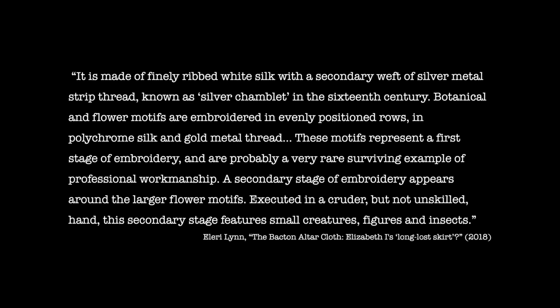We are told, quote, "it is made of finely ribbed white silk, with a secondary weft of silver metal strip thread, known as silver chamlet in the 16th century. Botanical and flower motifs are embroidered in evenly positioned rows in polychrome silk and gold metal thread. These motifs represent a first stage of embroidery, and are probably a very rare surviving example of professional workmanship. A secondary stage of embroidery appears around the larger flower motifs, executed in a cruder but not unskilled hand. This secondary stage features small creatures, figures and insects."